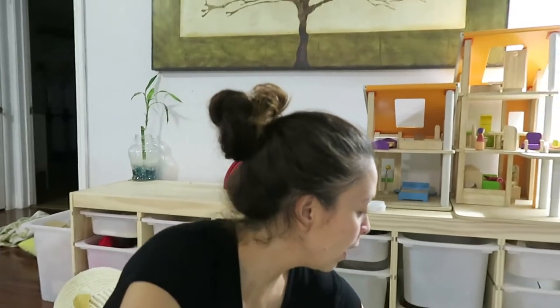Okay, so the next toy is just a basic ball. This is a wooden ball, but I feel like for 3 to 6 month olds, it's better to get an organic cotton ball or anything like that. We had one, but we lost it. We don't know where it is anymore. So I can't show it to you, but I will link the one that we had down below.